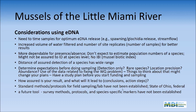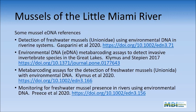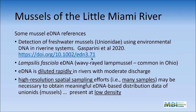These are technical issues that are important, standardizing things that determine how much we can use this eDNA method for mussels. Here are some other studies. Here's four of them that I've summarized, and they'll be in the file. I know this is a lot to comprehend. So, some scientific papers, just like Matt was referring to. Here's one by Gasparini, where he looked at one of these species, the wavy-rayed lampmussel, in the Little Miami. He talked about the dilution issue in the rivers: discharge means flow, diluted by the flow. And he also talked about a problem where the mussels were at low density, in other words, not many mussels. So he needed more samples, is what he was saying.